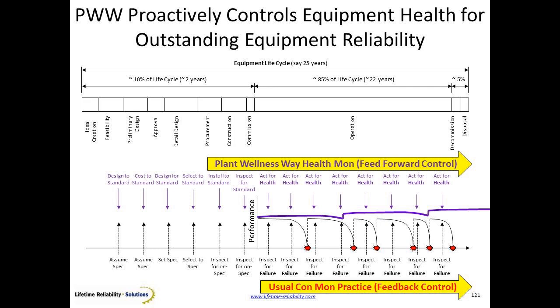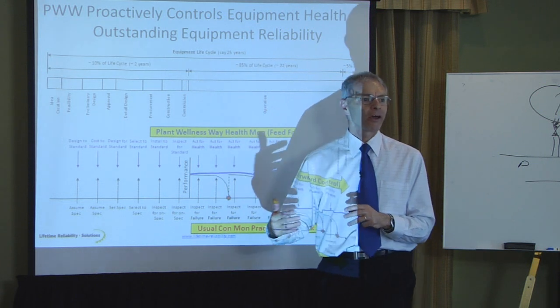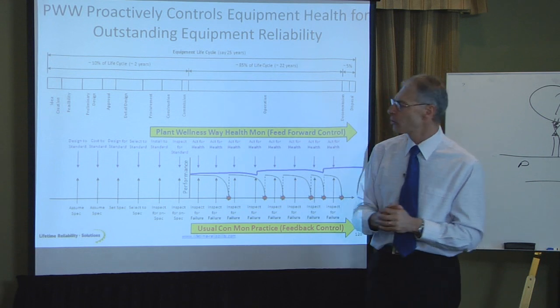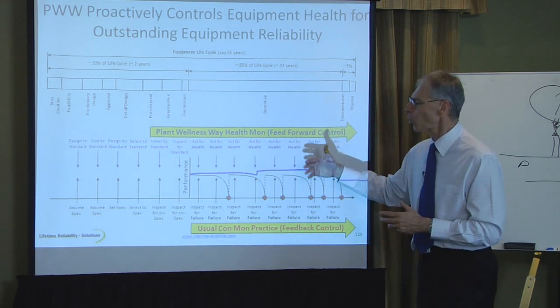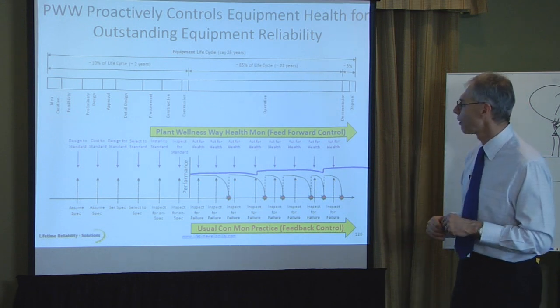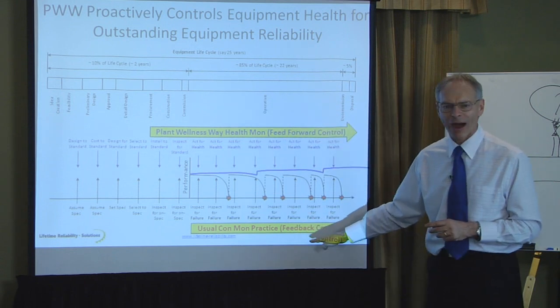And I should be able to see uptime improving. There'll be far less problems because I'm monitoring early on the situations that are affecting the conditions that cause failure to eventually arise. I'm going to control those conditions. So I'm going to refilter my oil very early. I'm going to check my alignment very early on before it becomes out of alignment. I'm going to do proactive things to make sure that nothing's actually changed from the conditions that create success. That's the thinking behind plant wellness. We are looking at health monitoring as opposed to failure monitoring.